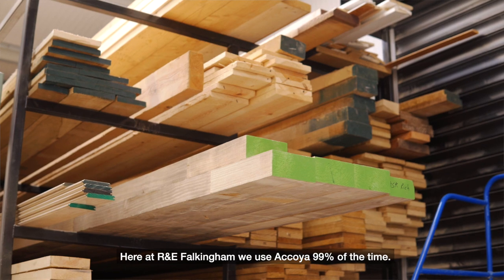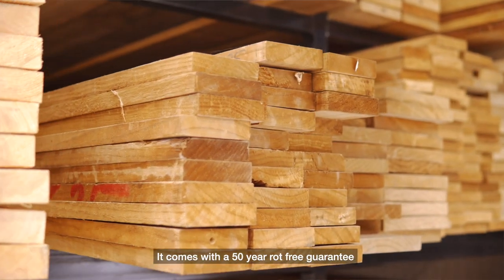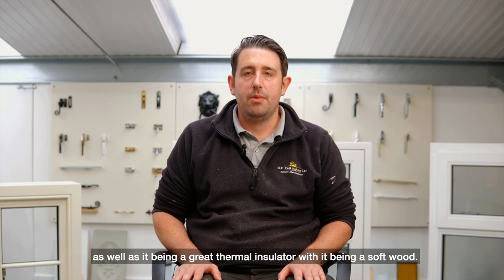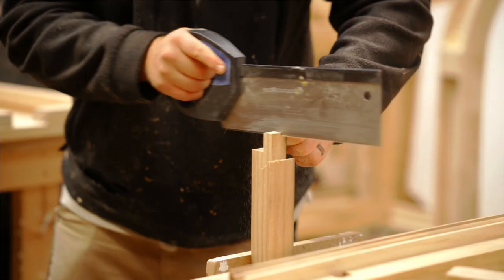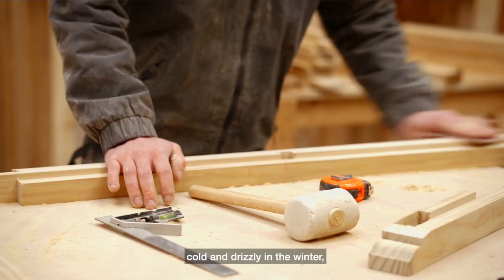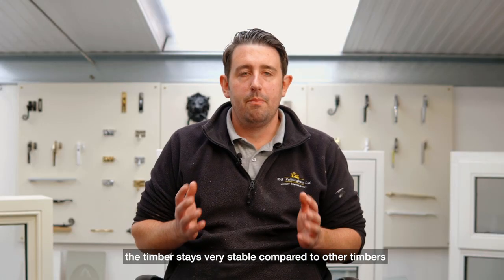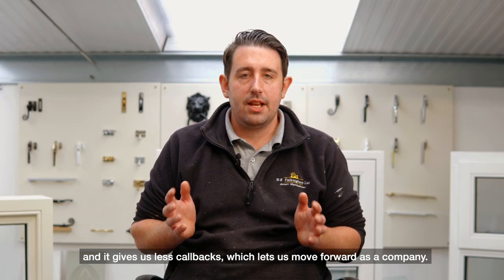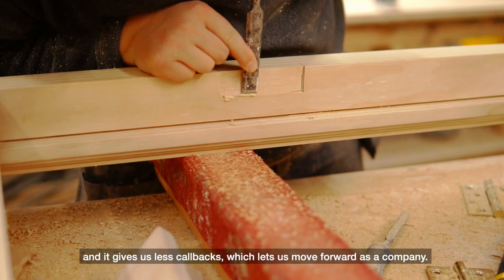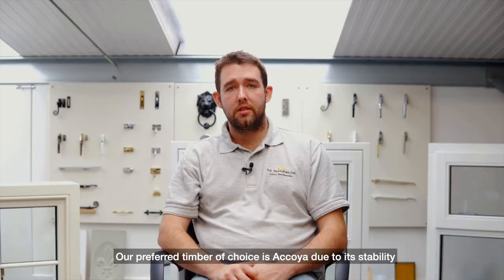Here at R&E Falkingham we use Accoya 99% of the time. It comes with a 50-year rot-free guarantee, as well as it being a great thermal insulator with it being a softwood. We tend to find that with the British weather, from it being hot in summer, cold and drizzly in winter, the timber stays very stable compared to other timbers, and it gives us fewer callbacks, which lets us move forward as a company. Our preferred timber of choice is Accoya due to its stability.